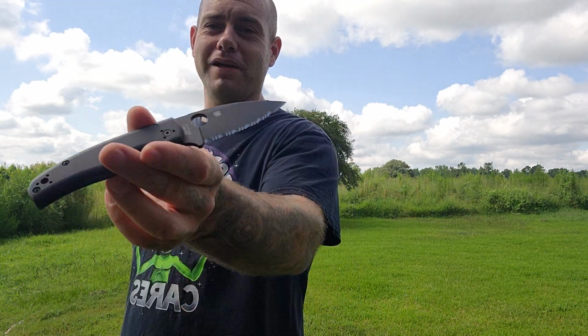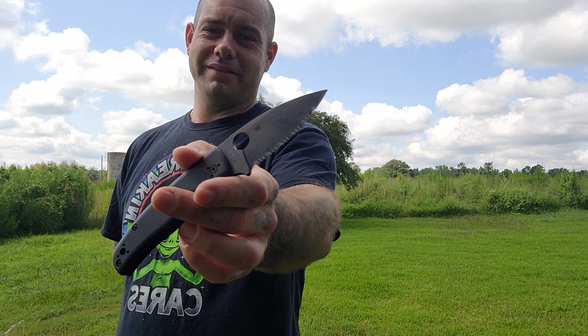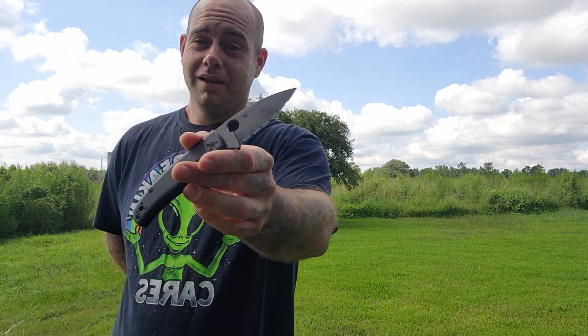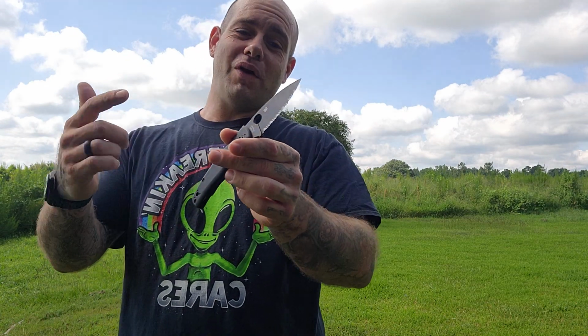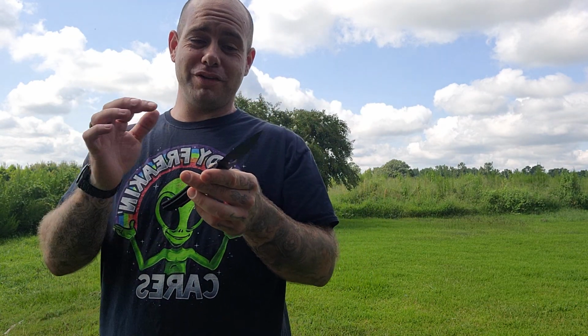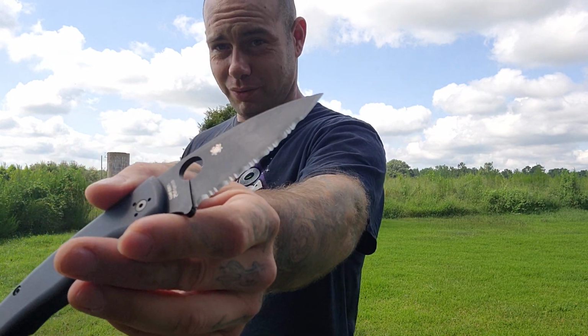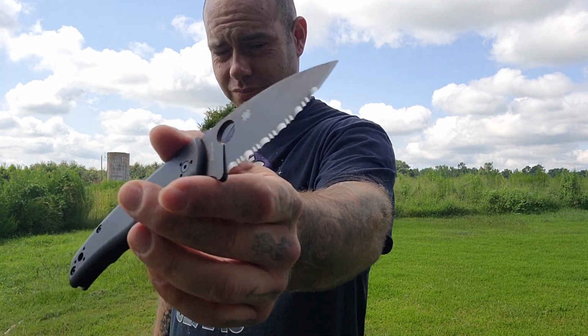Knife number 2 that makes me very happy is my Serrated Shaman. I love the Shaman in this particular configuration. If you guys know Salty Redcorn, you know I like serrations, and this one gets the job done. The serrations are absolutely awesome on this knife. Ergos are cool.